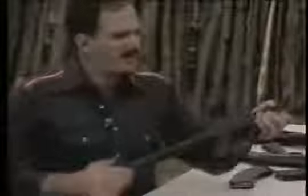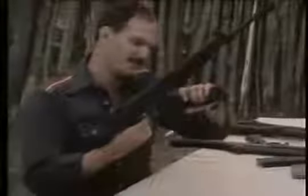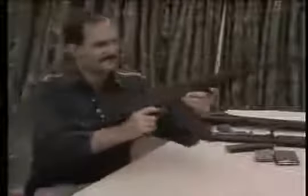Now we're going to try the Russian round, the 7.62x39, out of a Valmet, which again is a civilian version of the AK-47. Two shots.